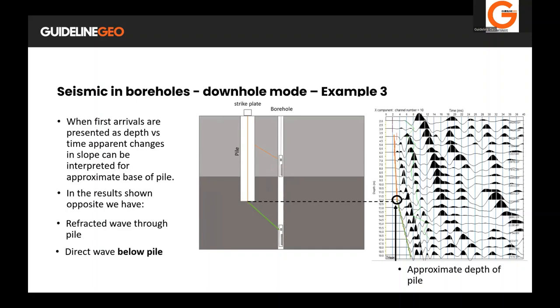And this example here is a more typical example. The previous example was located some distance away from the pile, or should I say the borehole was some distance away from the pile. This one is a much closer offset. So what we see here are just two slopes denoted with orange and green lines, each relating to distinct apparent velocities, the orange from the pile and the green line from the material below the pile.